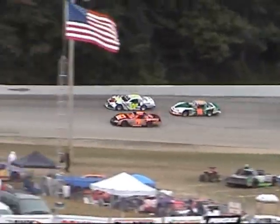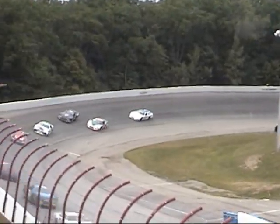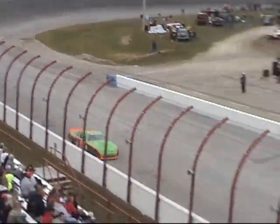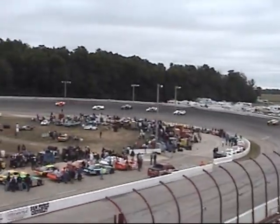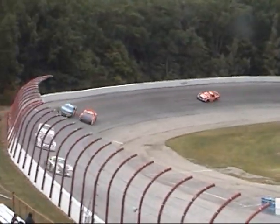Boy, Rick Sullivan saves a sideways car down in turn number 2. Sullivan able to keep it in the right direction. Sibla back up to 6th. Sibla closing on Richardson for the number 5 position. Plenty of time to go, just 13 in the books. Sibla to the inside of Richardson for 5th. Side by side for the number 5 spot.